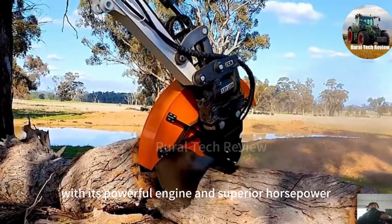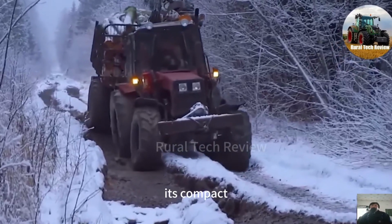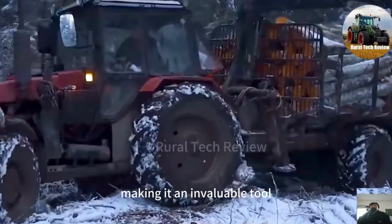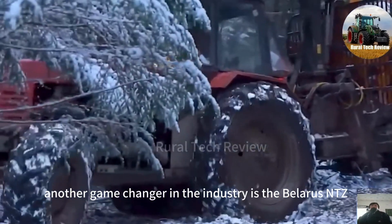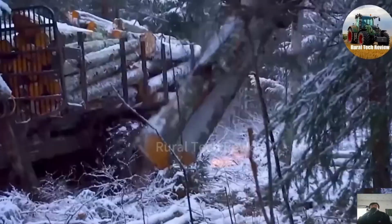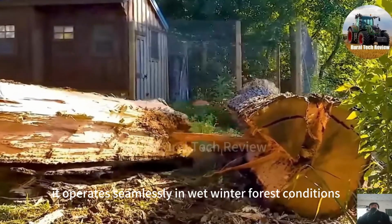With its powerful engine and superior horsepower, it effortlessly splits even the toughest logs into firewood. Its compact, cone-shaped design not only enhances performance but also saves time and labor, making it an invaluable tool for forestry professionals. Another game-changer in the industry is the Belarus MTZ 1221.2. Equipped with a robust engine and impressive horsepower, it operates seamlessly in wet winter forest conditions.